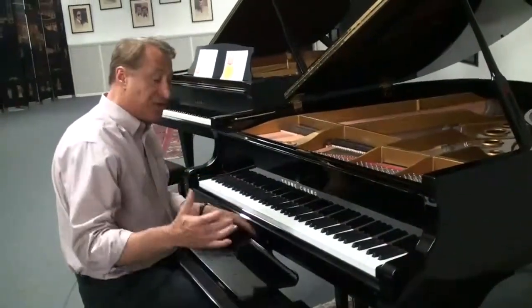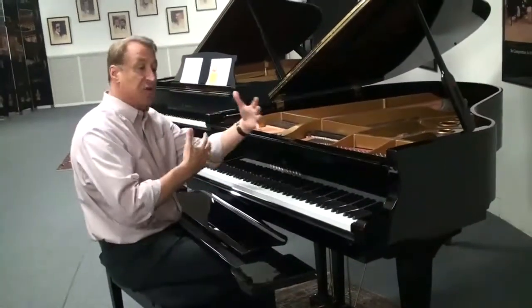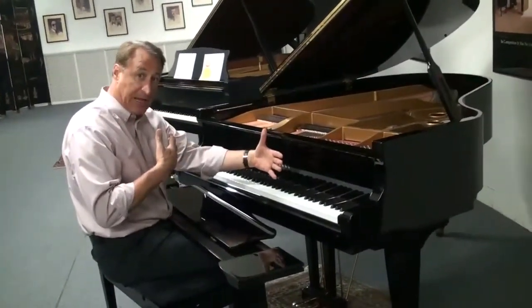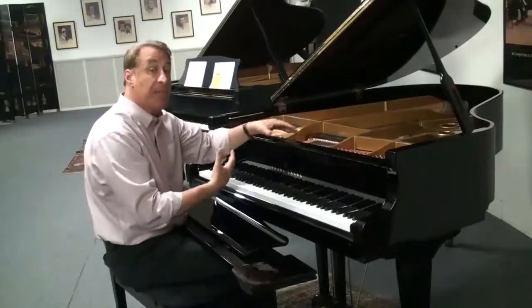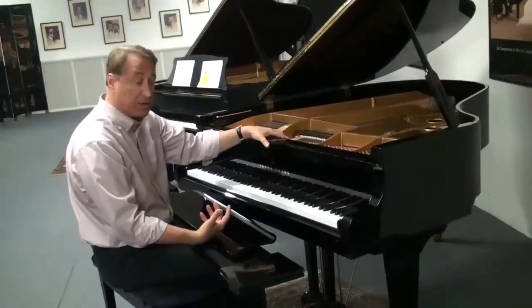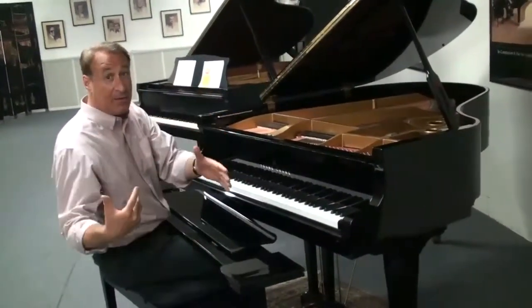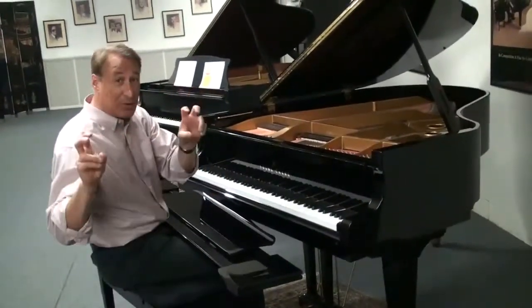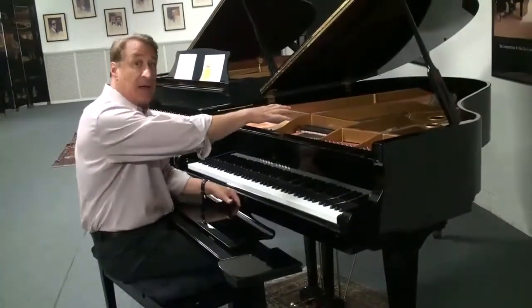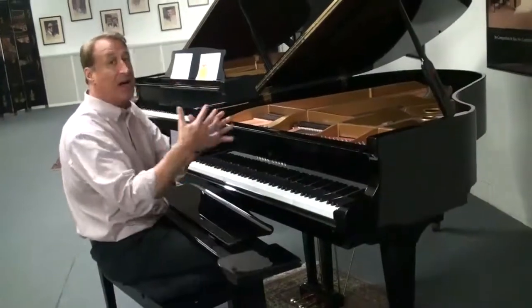And let me just throw this out, and this gets confusing, but Young Chang changed where they manufacture their pianos. This was where they really made all their high-end pianos, in Seoul, Korea, when I was a dealer. They since have moved to another country, but not only that, they have totally changed their scale design. So they no longer make pianos that have the duplex scaling, they do something else.